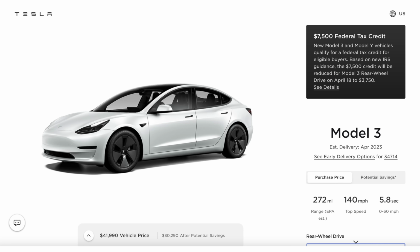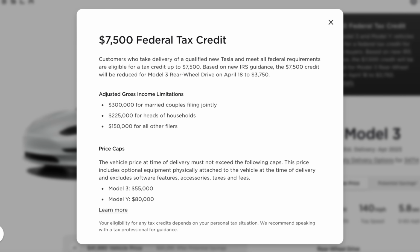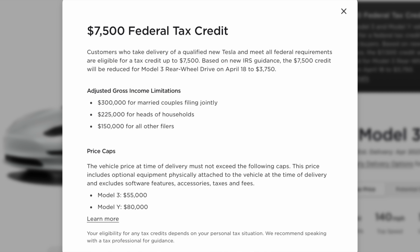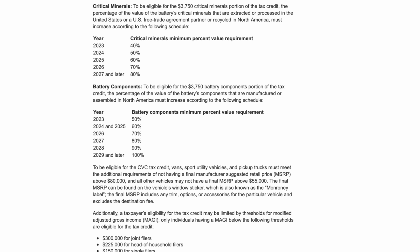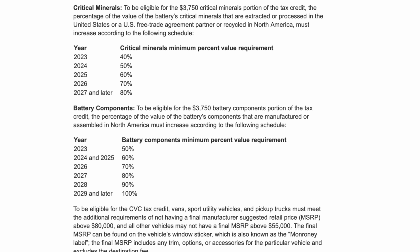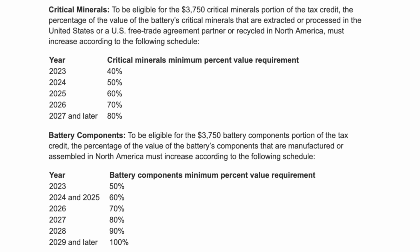What's interesting is we also see another change on the website, specifically on the Model 3 order page. Up here at the top, Tesla has commented that now, based on this new guidance from the IRS, the standard range Model 3 is anticipated to lose half of its tax credit. So either the critical minerals or the battery components are not going to make the cut to be able to get that full tax credit. But they do anticipate still having $3,750, which is half of that.